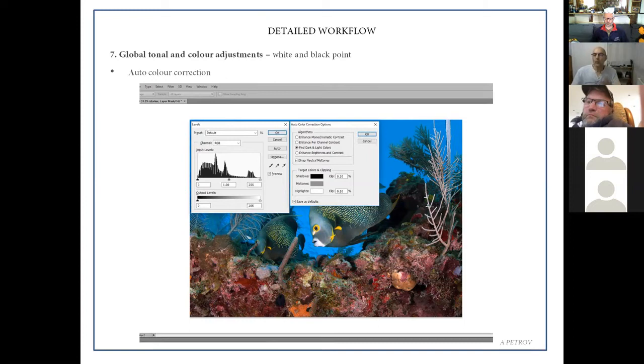You're gonna ask me why we need this. So blacks, you don't want blacks which have color casts. So you don't want greenish blacks, you don't want bluish blacks or any other color cast in it. In whites, it is the same. You want pure white. It's not all the time, but most of the time you would like this. And levels that way allows you to set up your white point and black point without any color casts.